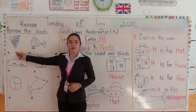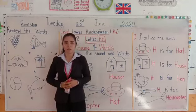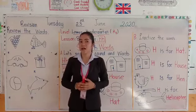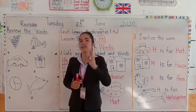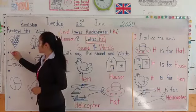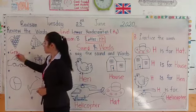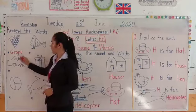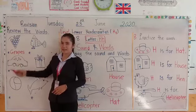Yes, good job. Grapes. Grapes start with the letter G. The hard G sound is G, G, G. Again, G, G, G. Good job. And now let's write the word. Letter G, R, A, P, E, S. Grapes. Okay, good job, student.